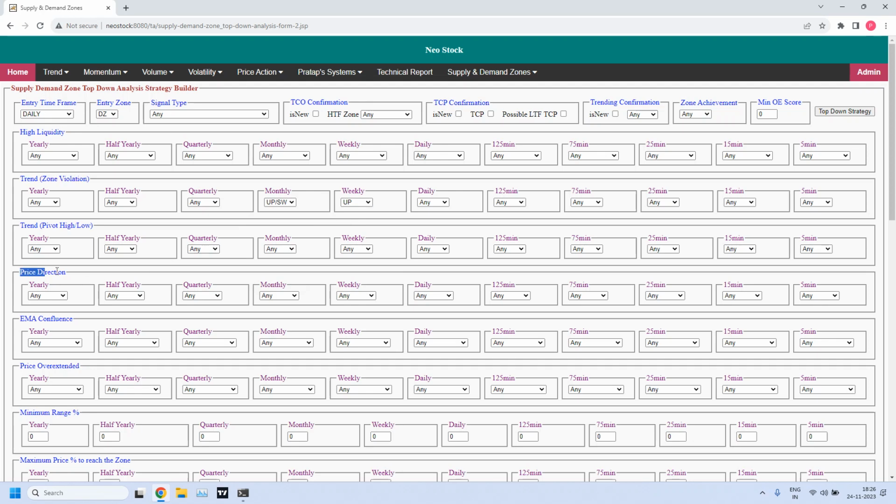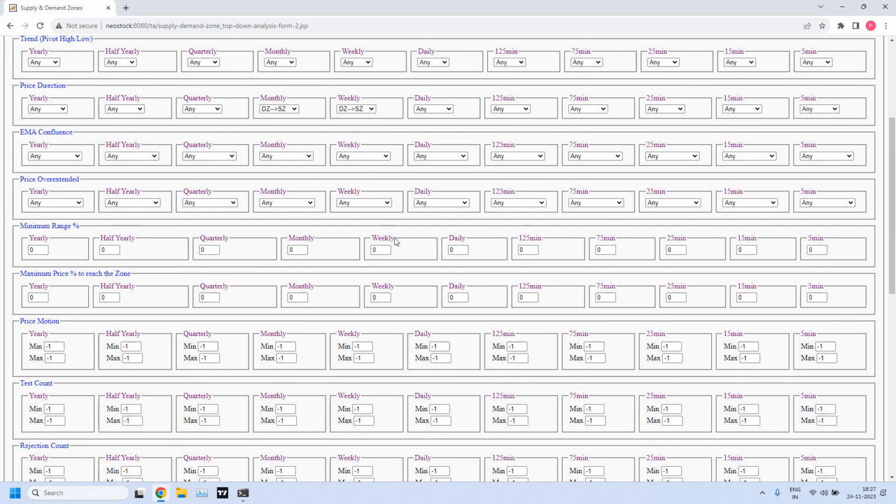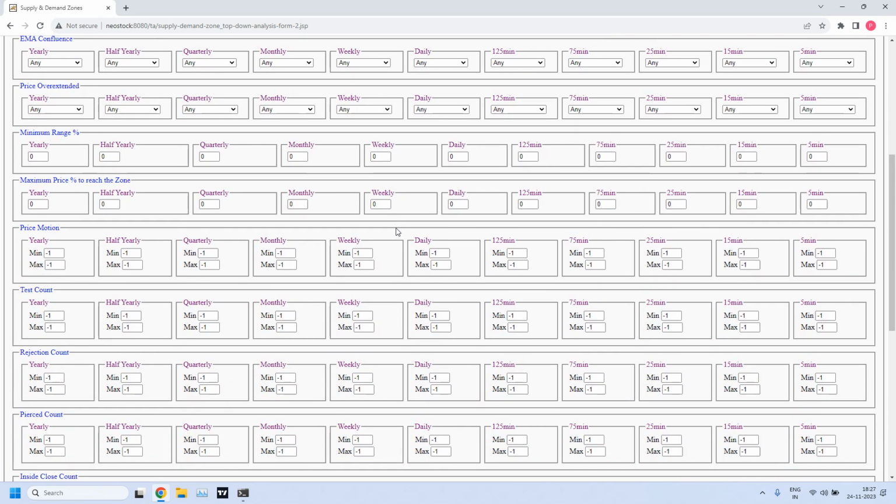And what about price direction? We have three conditions. The first condition, monthly should travel from demand zone to supply zone, and weekly price also should travel from demand zone to supply zone. And we are adding one more condition, pierced count should be 0. We don't want pierced zones. Which time frame? Daily. So for daily time frame, I am setting the pierced count value 0.